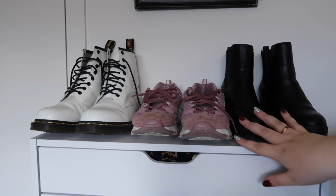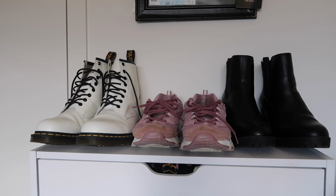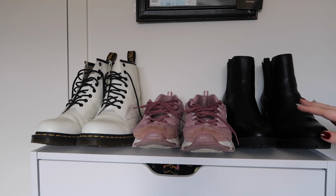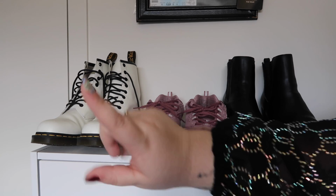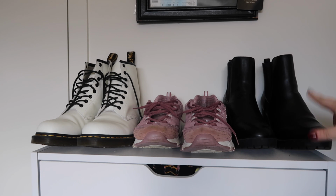So moving down, these are my biggest shoes that don't really fit in the unit, because with this unit you'll see you can't fit that many shoes in. You have to kind of Tetris it to fit shoes in, so it's a bit hard to get bigger shoes in. But I just have my white Doc Martens, my Skechers, these are my running workout shoes, and then these are just some black booties from Kmart.